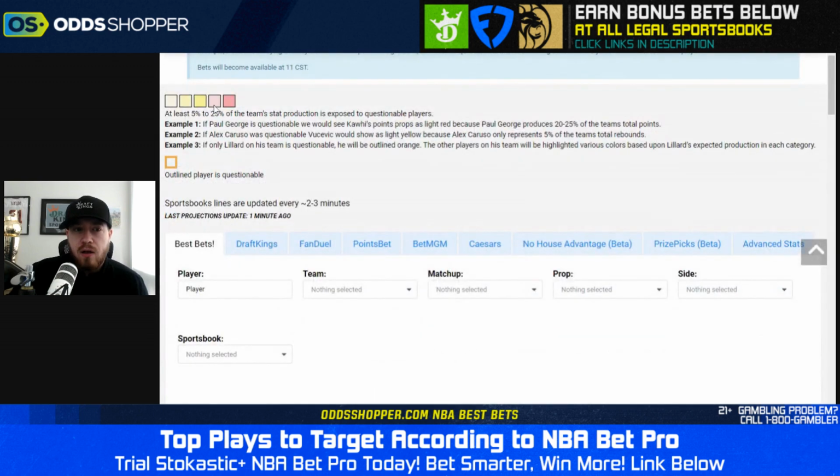Finally, we do have a color-coded system for dealing with injuries. It's a quick way for you to see that you might not want to place a wager that shows up as being positive because of a questionable teammate. That could really change things. So that's an easy way for you to see when there's situations like that.